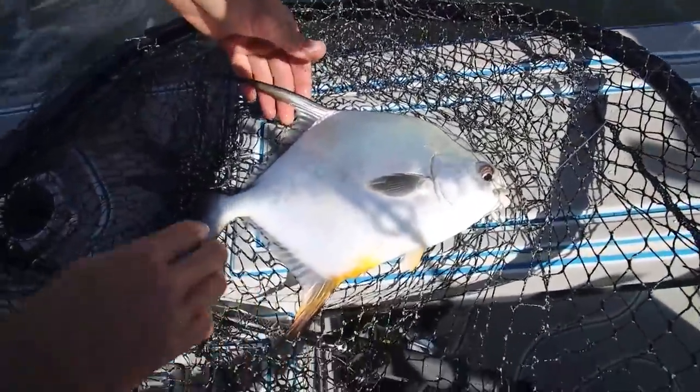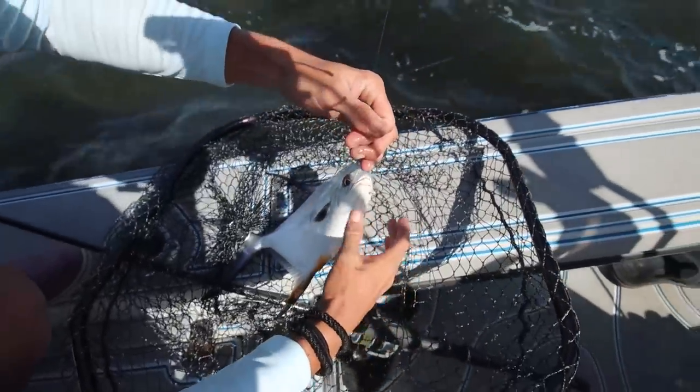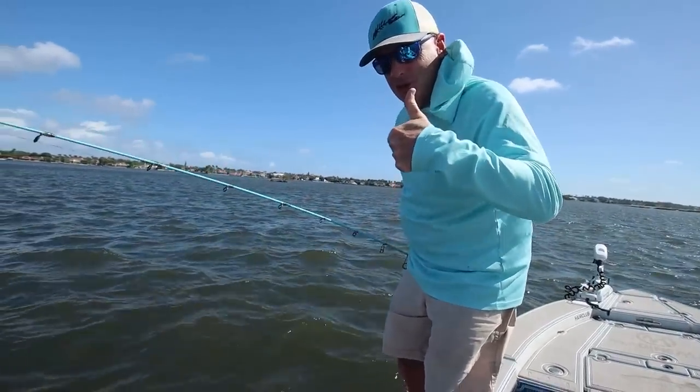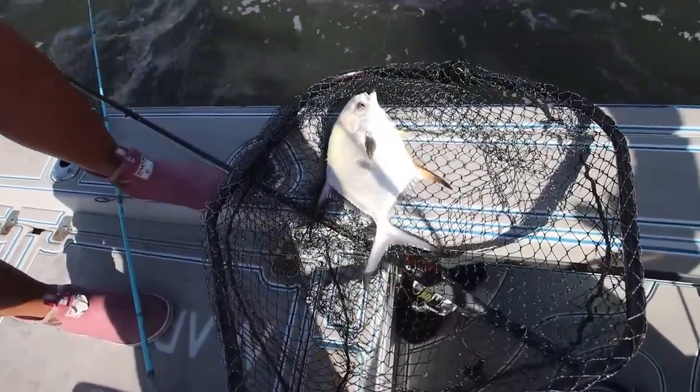Oh my God. This is so crazy, guys. Gorgeous fish. Look at the scales on him. Wow. All right, back to back. The twins just caught each their very first permit. And I've never caught one. What is going on? That's pretty cool, man.